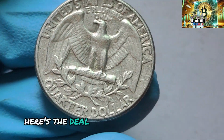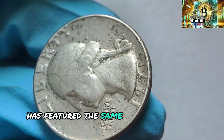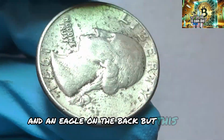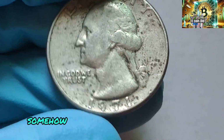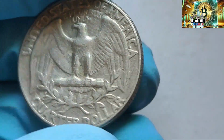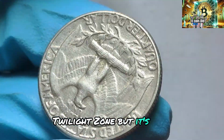Here's the deal. The Washington quarter, as most of you know, has featured the same basic design for decades. Washington's iconic profile on the front and an eagle on the back. But this coin, for reasons nobody can quite explain, somehow ended up with a design mix-up. On the reverse side, instead of the eagle, there's an image of Ellis Island. I know, it sounds like something straight out of Coin Twilight Zone, but it's real.